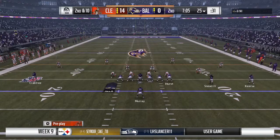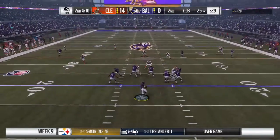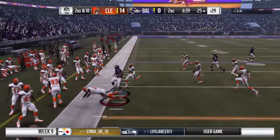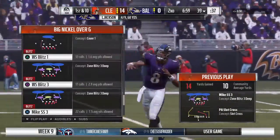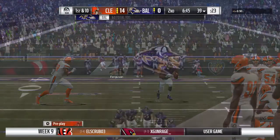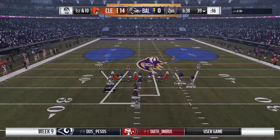Line of scrimmage, again the 25, 2nd and 10. Play action. It's Jackson. He's going to flip one out here to his running back. They get 14 on that one. That's good for a Baltimore first down. So many times you hear today's NFL described as a space game. Get your best players into space with the football in their hands.